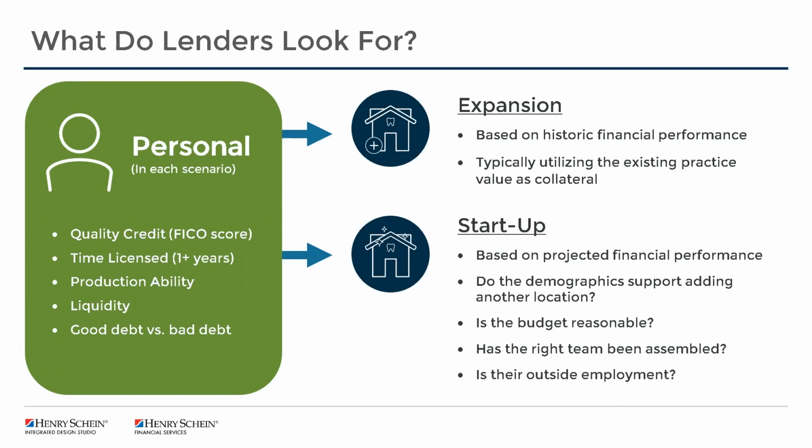The processes and the turnaround time are very similar, but when we sum up what the lenders are going to be looking for from you, it's going to be a good, solid personal credit profile and a good story on why you want to take out this loan and open up a new practice.